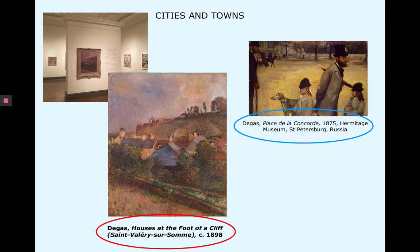And I should also point out that the boldface captions in this presentation indicate that the work is in the installation itself. So the red outline, as opposed to the blue outline, encircles text in boldface, compared to the other painting by Degas, titled The Place de la Concorde, which I will be indicating works that are in other museums, or that are maybe in the collection of the Columbus Museum of Art, in which case I'll designate CMA, but they're not in this particular installation.